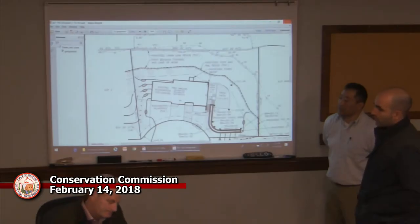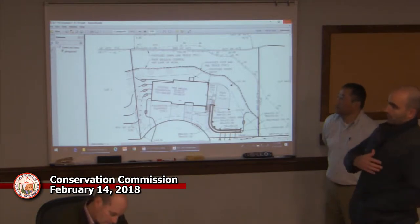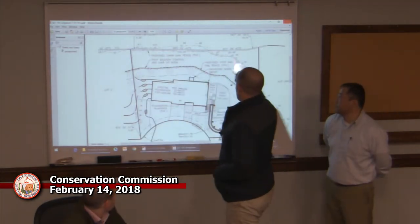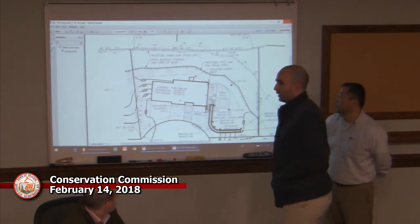Yeah. So I grew up in Harold Parker State Forest. That's what is primarily driving us out of the city, is to get the privacy. And if this lot did not abut conservation land, we wouldn't have tried to buy it.